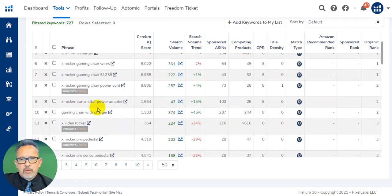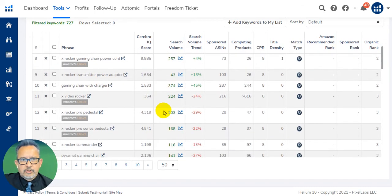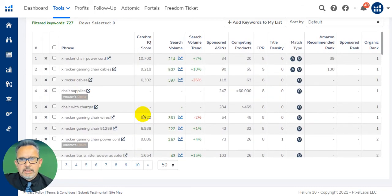So these are more natural speaking terms. This is how human beings search. So my point is, you're missing out by not taking more advantage of the way that people are searching and taking advantage of the spellings of those search terms as well.